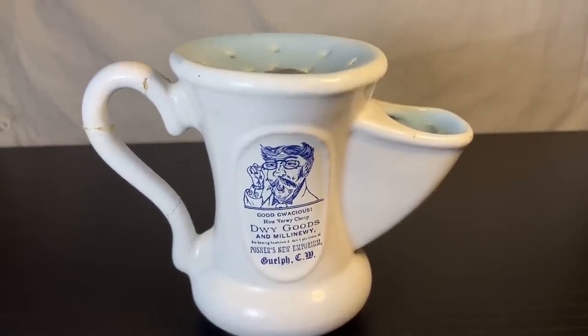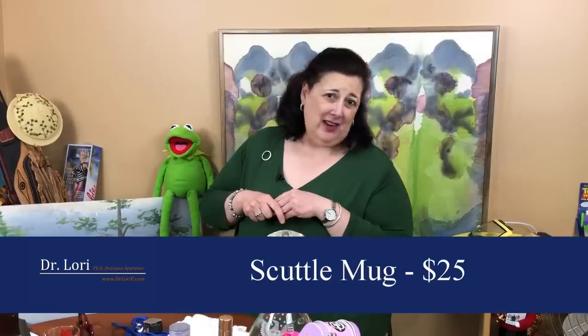What it is, basically, it's a ceramic piece, and the ceramic will retain the heat. And the heat is coming from hot water that goes into this particular scuttle mug, and also the soap that becomes your shaving cream. The warmer the soap, the more luxurious and comfortable the shave is for the gentleman. Piece dates to just around the time when safety razors are introduced in 1910. Value on the piece in good condition, about $25. Value on your piece, which is not in good condition, about $8. Made in Canada, but thanks very much for sending in the video.